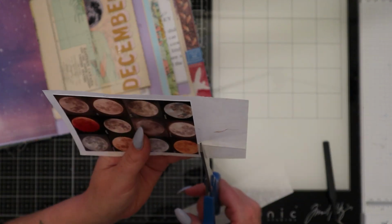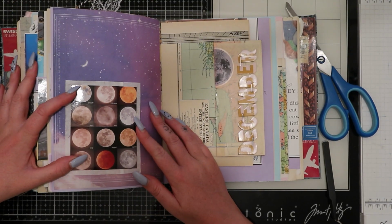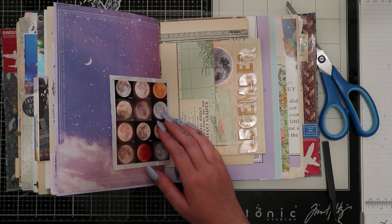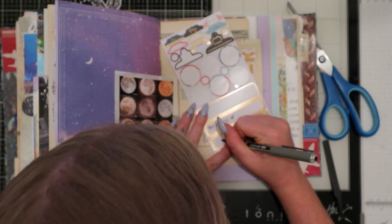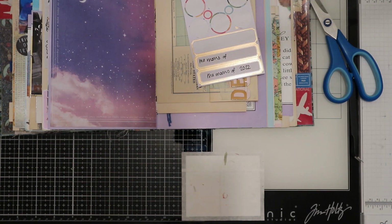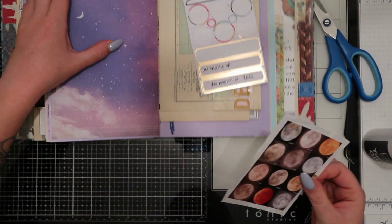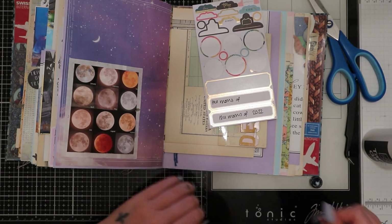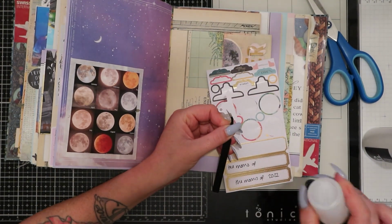So one of the things that I wanted to add to my journal is this moon collage. I saw somebody post it on Facebook, I'm not really sure where it came from, but this was the moons of 2022, and I thought this was beautiful, and obviously it works really well with the celestial theme. So I backed that with some more of that handmade paper, and on this gold label sticker I just wrote out the moons of 2022, and I'm sticking that down. I'm not really adding anything else to my page other than some decorative pieces, just because this was really beautiful as it was. I didn't really want to take away from those lovely moon images.